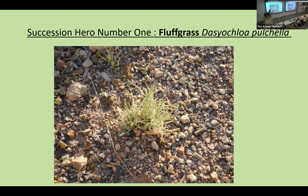Okay, we have 3 species that we'd like to highlight tonight that are succession species. Fluff grass is probably the littlest, the smallest grass in the Sonoran Desert, but the most common and probably the most overlooked. This grass comes in every place in the Sonoran Desert, wherever there is disturbed soil. And all around Tucson, it's coming up, and you're walking on it. People just don't notice it. But it's just a small plant. It's a small grass that grows at most 2.5 inches high. And it comes up during the monsoon season in abundance.